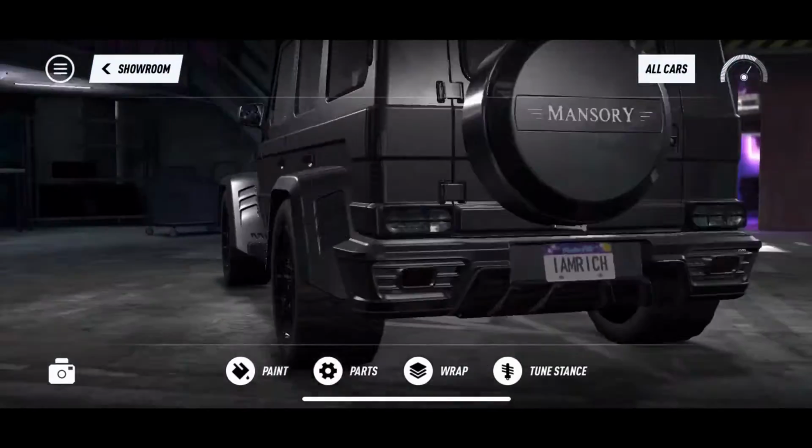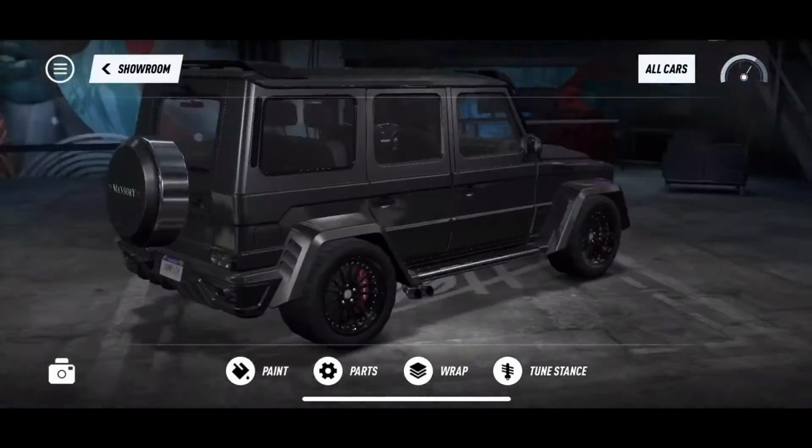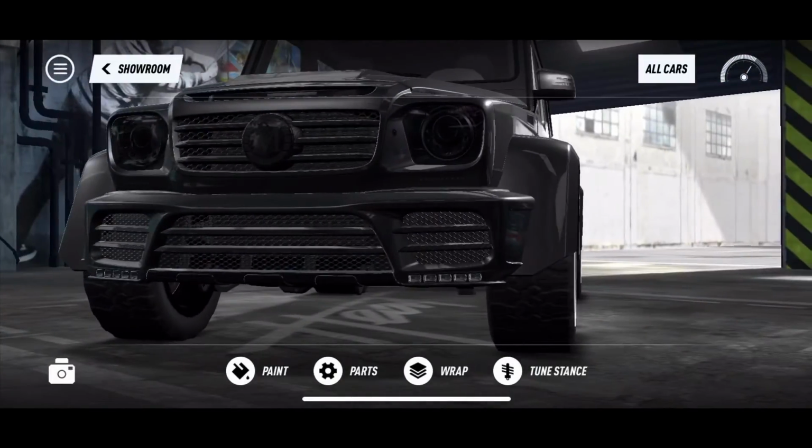Now this one I did quite some extensive modifying on. Huge wide body kit, brand new boot. As you can see the rear tire on there. I've got to show I am rich. I'm actually not rich.